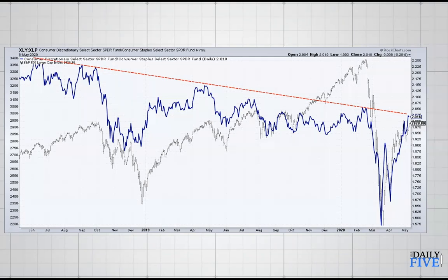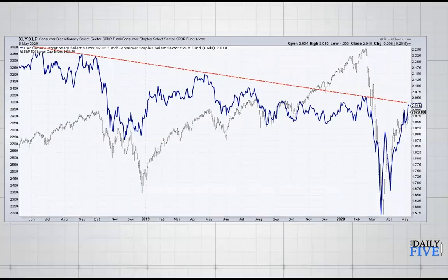I do like to see that. I'm very excited to see this bit of rotation to offense. So this is a key ratio that I watch, looking at, again, offense versus defense in the market. How are investors leaning? So I'm watching this ratio carefully. If this can continue to tick higher, that is going to be a positive sign for the market.